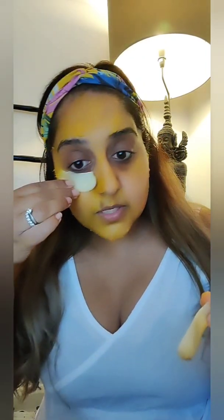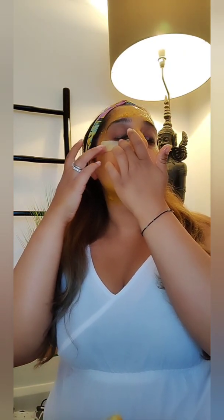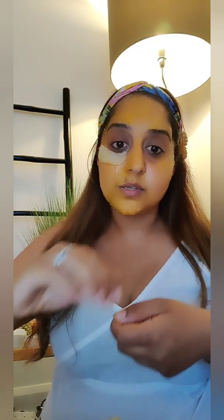Okay, and I'm just going to take this one off because I actually want to do another mask. Oh my god, that feels so good. This is just one way of doing potato, but the other mask you can do is you grate the potato, then sieve the juice out into a bowl, and when that water comes out, you do little eye packs from cotton pads. Oh my god, I'm literally dripping with it. It tastes so good.